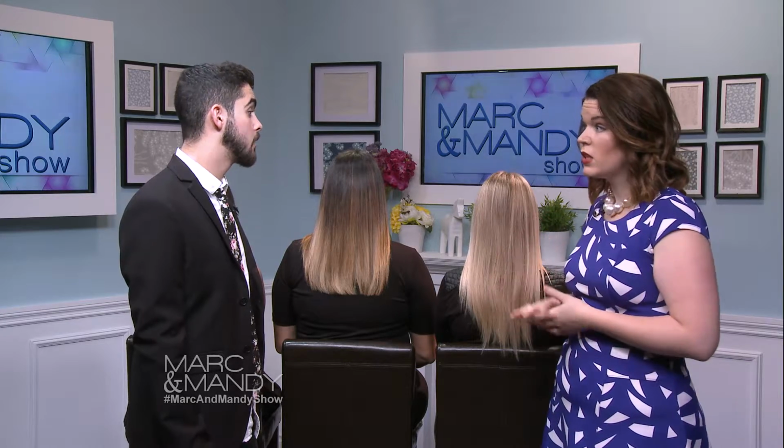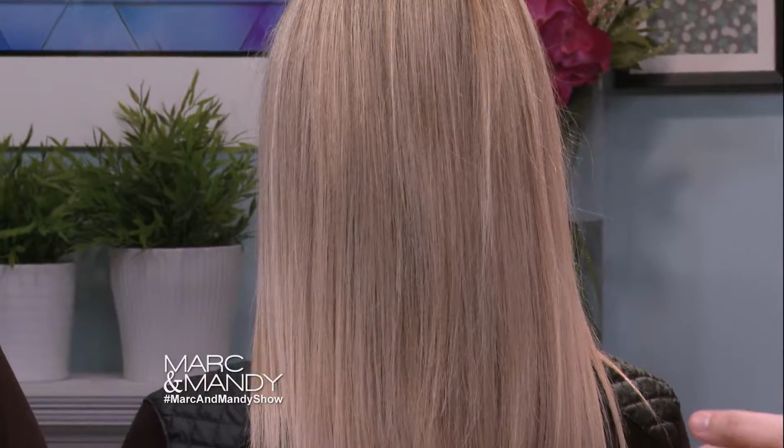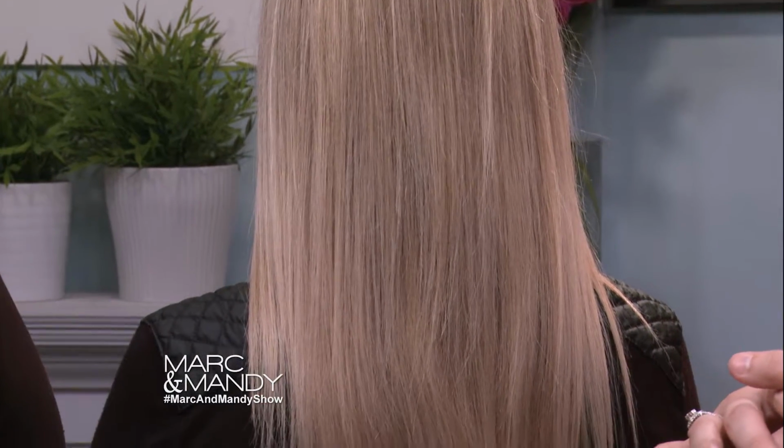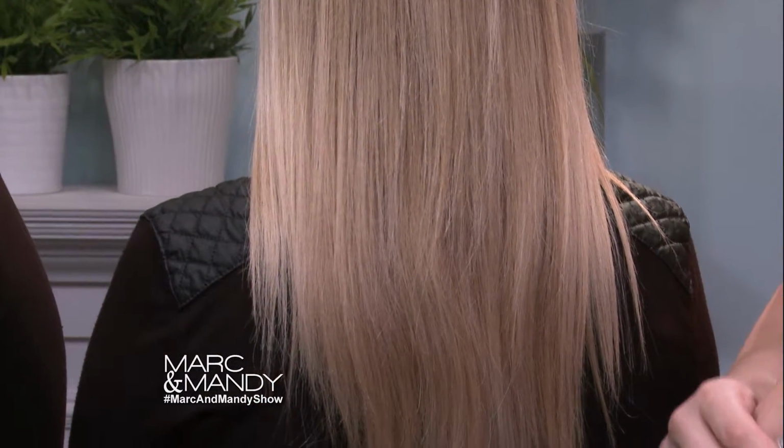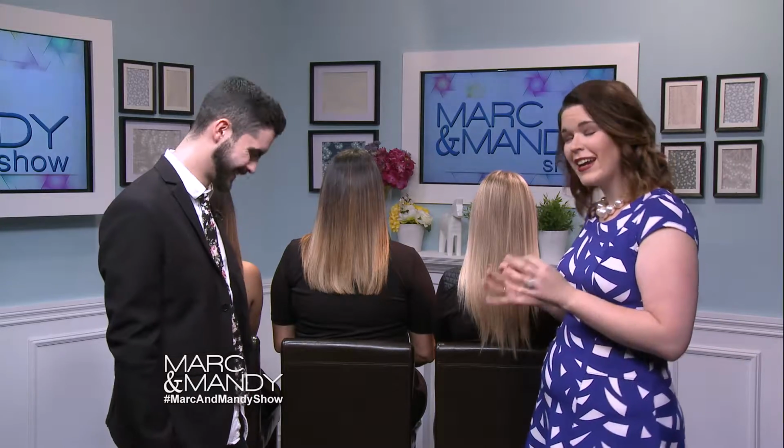Can you do this with more than just blonde? You could do this with any shade of hair color. Obviously, blonde is my favorite here, and I think our model here, Karin, is a good example of why. Yes, because she's got gorgeous hair. So nice. Awesome. Well, thank you for these hot hair tips.